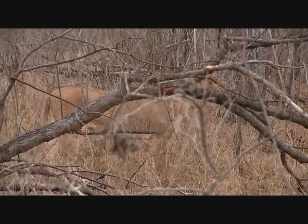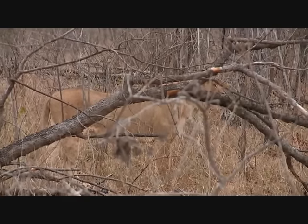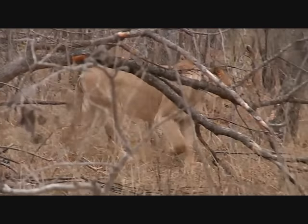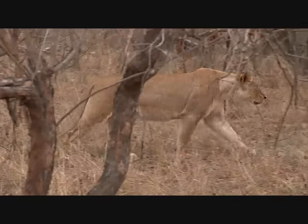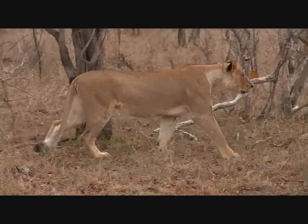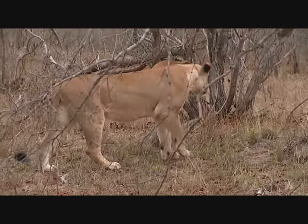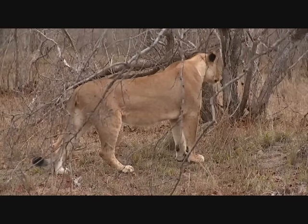She's moving directly into the wind. Now, I know that Brent is around here somewhere. I'm not sure if he can see me or not. I just want to get hold of him on the Game Drive channel. Let's just see what she does. Brent for Jamie. Do you have my visual?